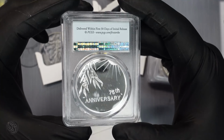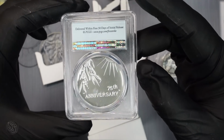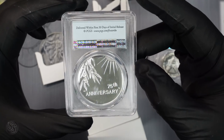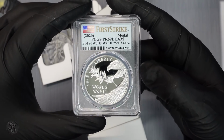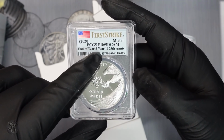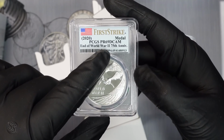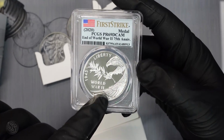All right, so let's go ahead and flip her over. We really want 70s out of these. Come on, give us a 70. Come on, come on, come on. 69. Shoot. All right, well, 2020 medal, PCGS PR69 Deep Cameo, end of World War II, 75th anniversary. First strike, of course, and it's still pretty.